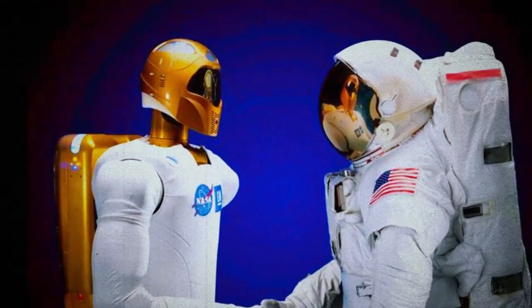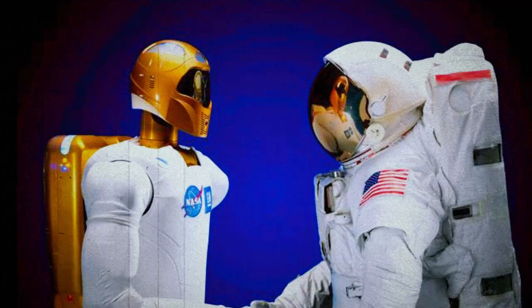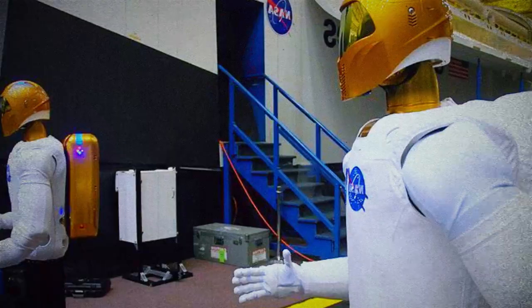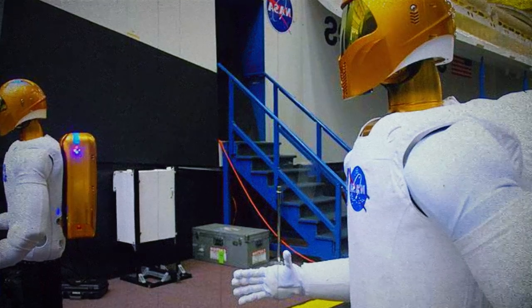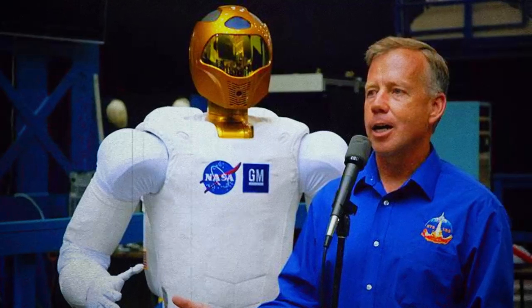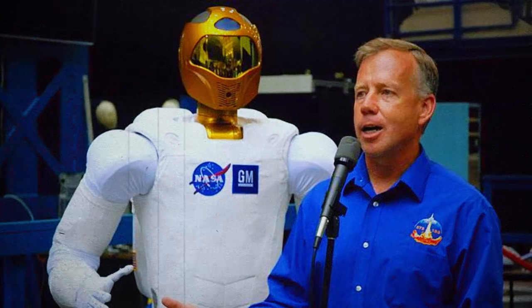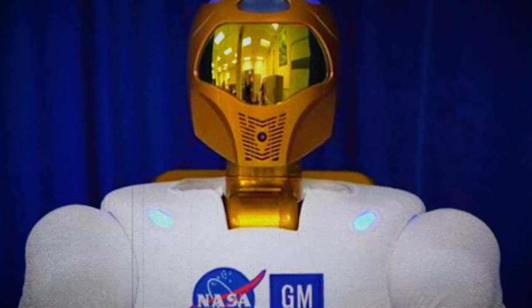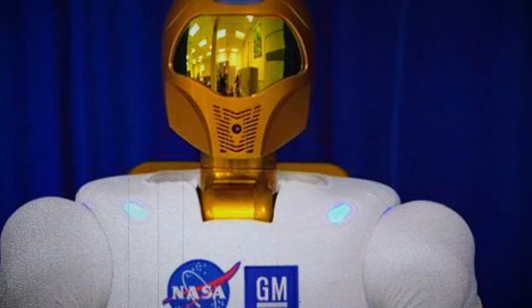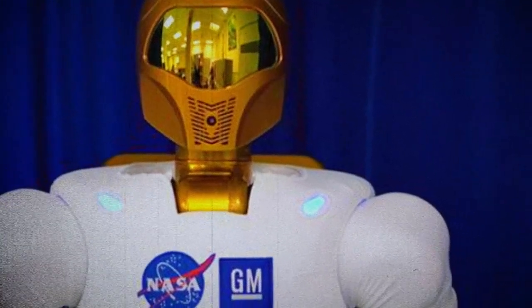It performed routine maintenance tasks, freeing astronauts for more critical activities. Though technical challenges eventually led to R2's return to Earth, its legacy continues in every robot designed for extreme environments. The lessons learned from R2's space experience are now being applied to robots for deep-sea exploration, disaster response, and other dangerous situations where human presence is impossible or too risky.